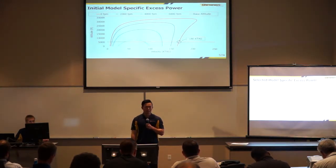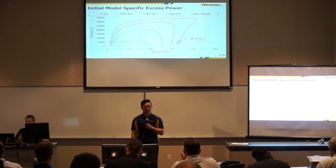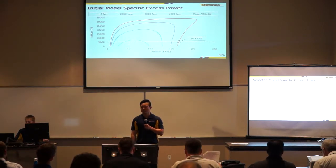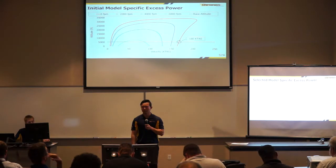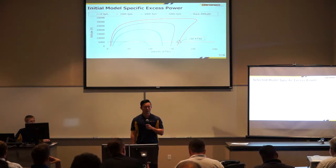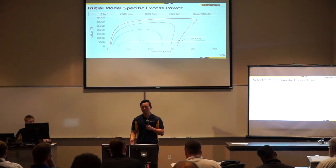Now on our primary screen, you'll observe our initial model's specific excess power, and on our secondary screen, our selected model's specific excess power. The most important thing to take away from these two slides is our absolute ceiling of 35,000 feet for both configurations. And you'll notice that our drag difference has a very minimal impact on our performance.